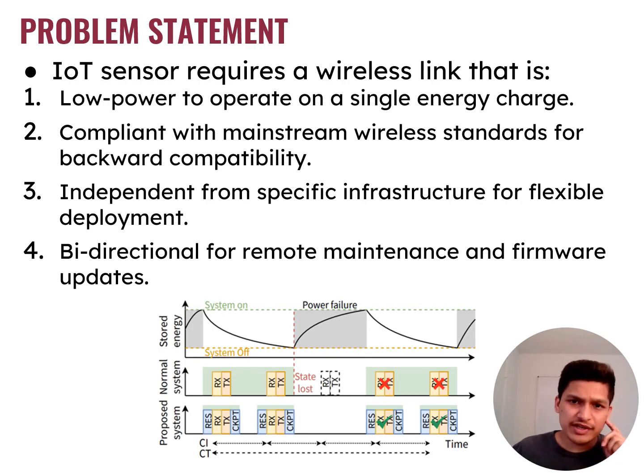So to truly make an IoT sensor useful, it needs a wireless link that ticks several crucial boxes. First off, it has to operate on minimal power to keep chugging along on a single charge. Then it should play nice with mainstream wireless standards so it can seamlessly fit into existing networks. Plus, it needs to be independent of specific infrastructure, allowing for flexible deployment wherever it's needed. And let's not forget bidirectionality, which is the fourth requirement. Being able to send and receive data remotely for maintenance and updates is the key.